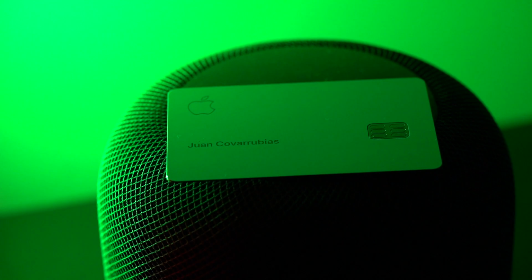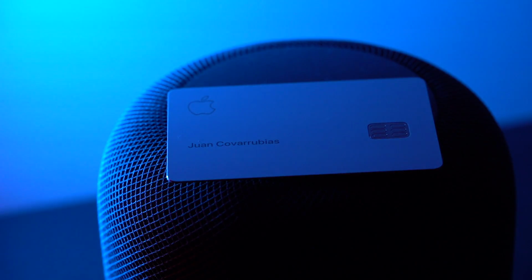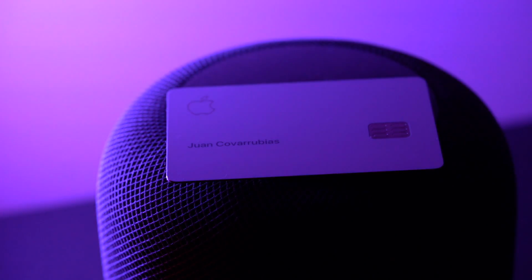Alright guys, so I wanted to show you guys how the card comes in the mail, and as expected, the unboxing experience is typical Apple, letting you know that once you activate your card, Apple is likely taking over your entire life. They now control you through your phone, your smart speaker, your watch, and now even control your finances. Wow.